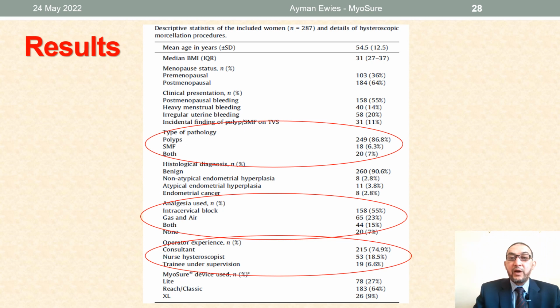87% of women in our cohort had polyps, 60% had fibroids, and 7% had both removed. 55% of women had intracervical block, 23% required gas and air, 15% had both, while 7% had nothing. About 75% of procedures were performed by a consultant. Our trained nurse hysteroscopist usually does easy, straightforward small polyps that don't have to be removed by a surgeon.